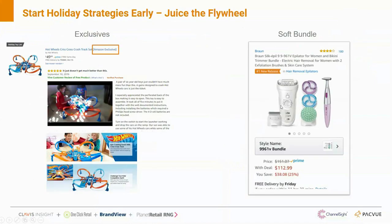Other strategies that people employ during the holidays is they create new items, exclusive items for Amazon, and soft bundles. So these are great things to do. We saw a lot of this for Prime Day. One of the things with exclusives, so you get an Amazon exclusive in the title. The other thing is that these are brand new items, and you have to drive and juice the flywheel.